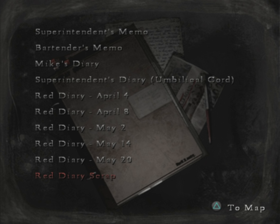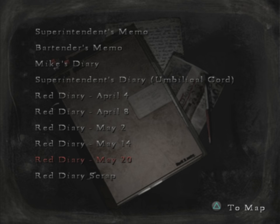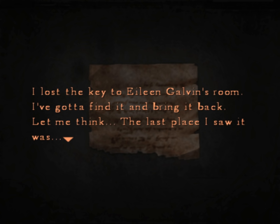So now looking at those side by side and that they were all found in the same place, I know that that's saying that these two red notes were found by Rachel. Or at least the one note, this one, the May 20th note, was definitely found by Rachel. And the superintendent is saying return that to room 302, my room, together with part torn by Mike. So somewhere else, I guess, maybe the superintendent found the other piece torn by Mike. How they know it was torn by Mike, I don't know. Yeah, so the part torn by Mike is obviously this scrap. So it sounds like Mike is the one who tore off the part saying where Eileen Galvin's key is.